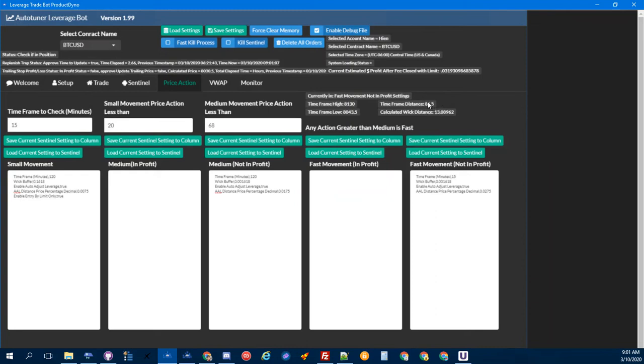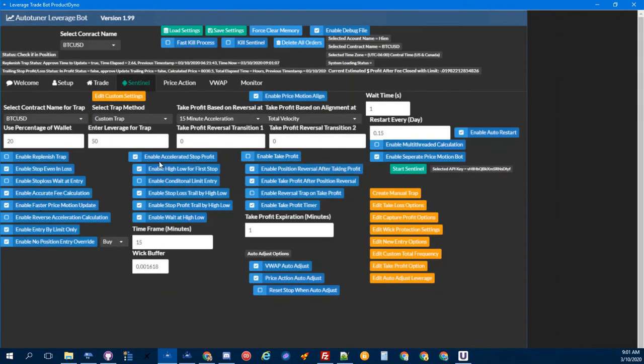All right, that's it for this series of the Bybit leverage trapper bot training. Stay tuned for other features this bot will have. I'll be building this as part of a series of trainings on what all these options are, kind of a manual for the bot.